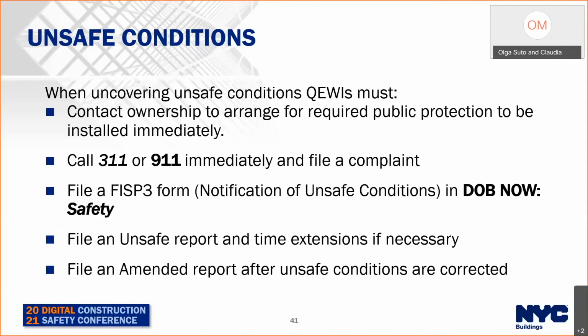After that, an unsafe report must be filed in DOB NOW: Safety, and time extensions requested if necessary, if more than 90 days is required to repair the conditions. After the conditions are corrected, an amended report has to be filed in DOB NOW: Safety to change the status of the building from unsafe to SWARMP or safe. It is important to note that building owners are also required to report unsafe conditions to the DOB, so it's not only the responsibility of the QEWI.